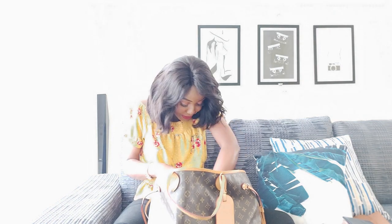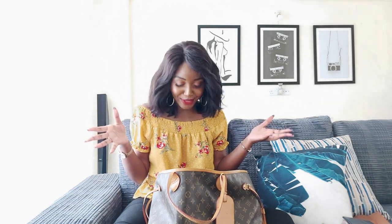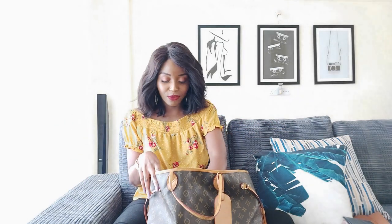Okay, I always have coins in my bag. Like now I have, how much is this? I have 70 shillings. I don't usually carry cash, but sometimes when I'm given change here and there, you'll find me with cash. I stay away from keeping cash in my bag. We're living in modern times. There's no need to carry cash carelessly, okay?